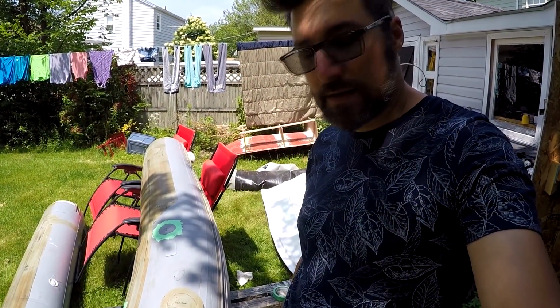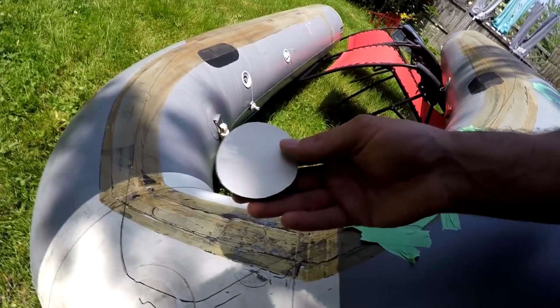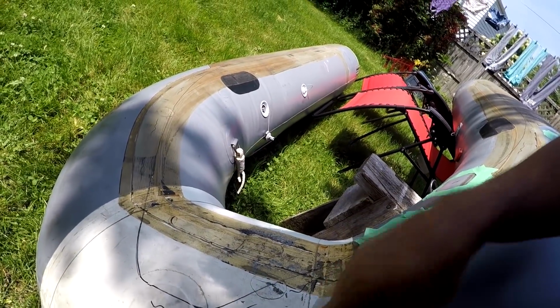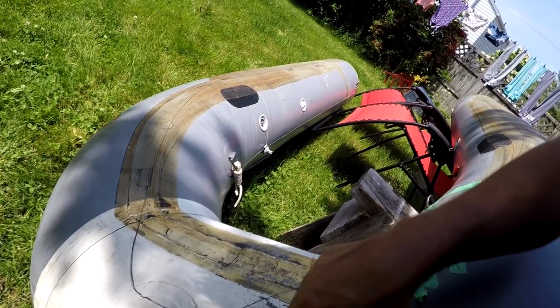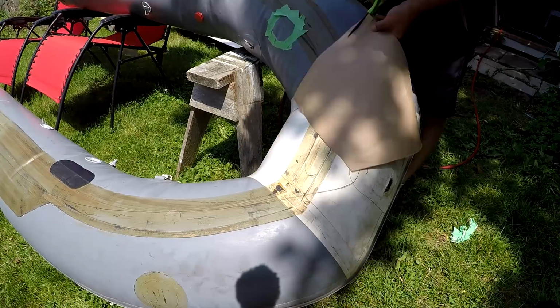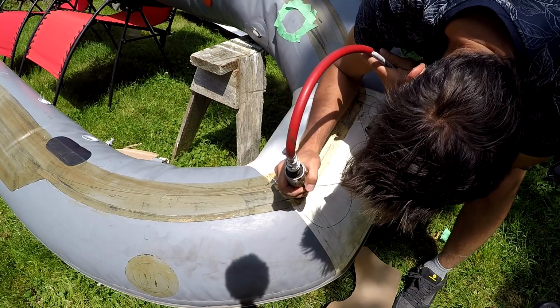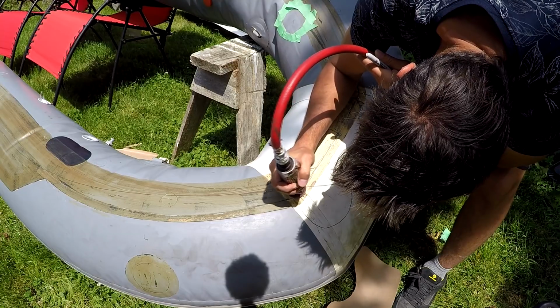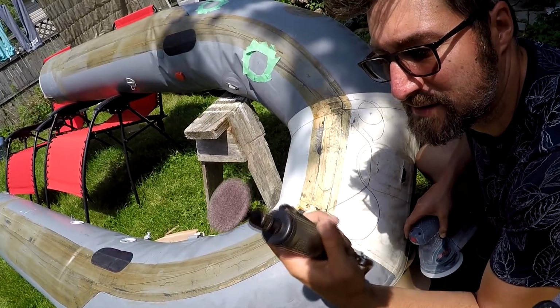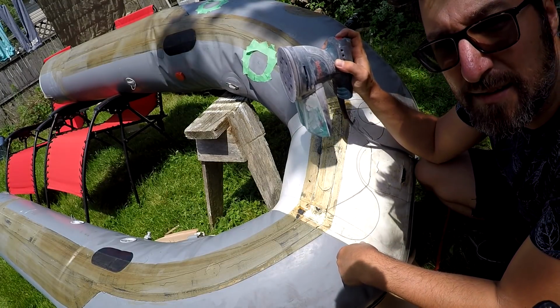So we're back working on the dinghy. I found some more pinholes. I marked them here. There's a little X here, a little X here, a little X here, and there's one right here. So I'm cutting out some patch material, and we're going to sand, and glue. Good on small patches if you're really careful, but something a little bigger, I'm going to use some 60 grit and an orbital.